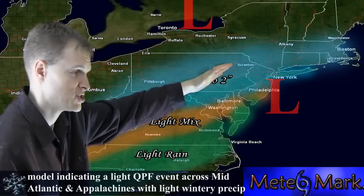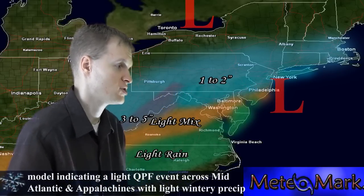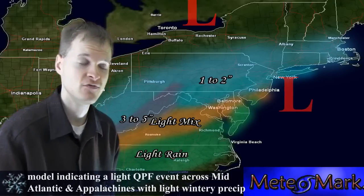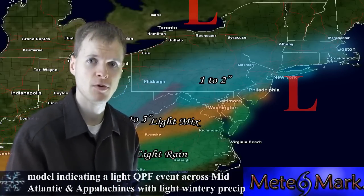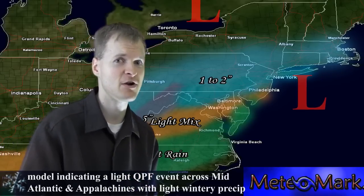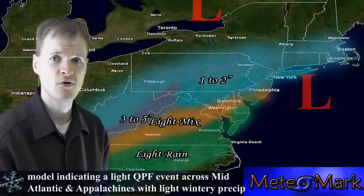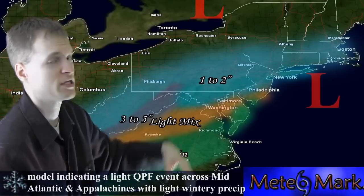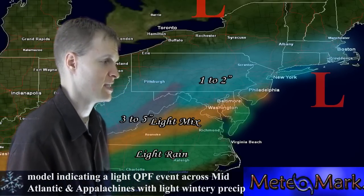The higher elevations here, heading towards just north of Knoxville, Roanoke area, could get a few flakes mixed in, possibly on that borderline between mixed sleet, freezing rain. This is going to be a very complicated thermal profile, as we call it, of the atmosphere. We're going to be switching between all these different precipitation types.